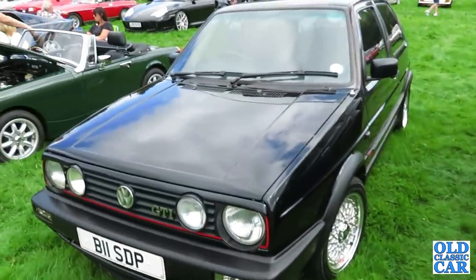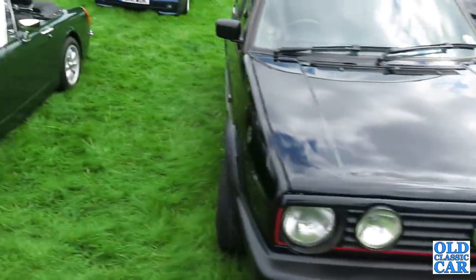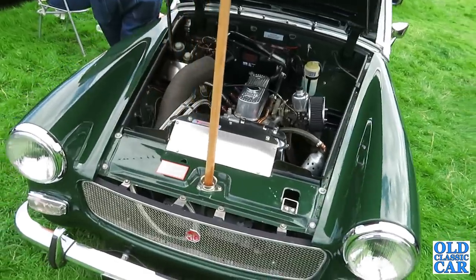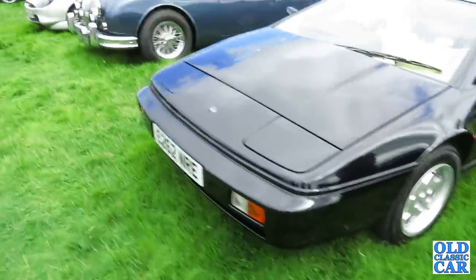Very smart Mark II Golf GTI, big bumper car, round arch MG Midget. And this Spree.